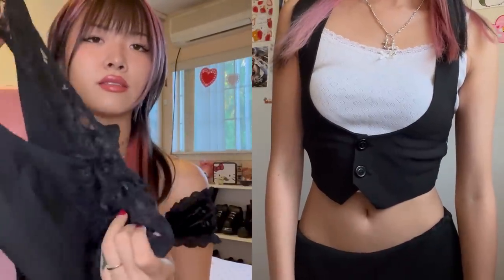Okay, the next thing I have to show is this little vest. This is from one of my favorite brands to thrift, which is Papaya, and it's just this little mini vest. I love vests, I always wear them. It has a lace back on this one, and it's adjustable so you could fit it to your body super nicely.